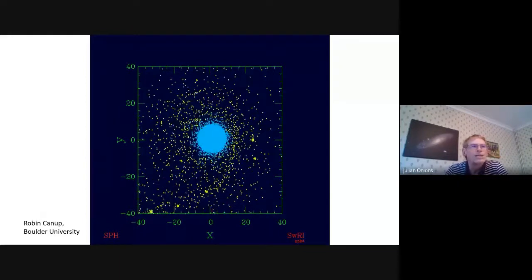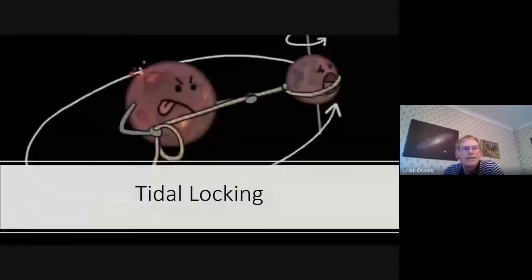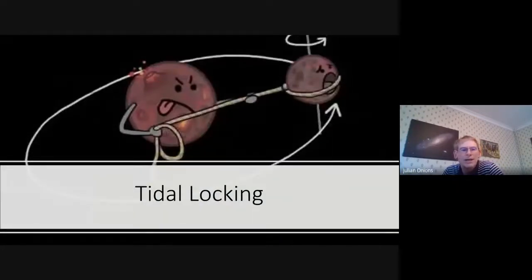Now, why do we only see one side of the moon? This is down to a phenomenon called tidal locking, where this happens with certain combinations of a large body and a small body circling it. If they get into just the right sort of process, then one body will slow the other down and it will eventually just show one side of itself to us.